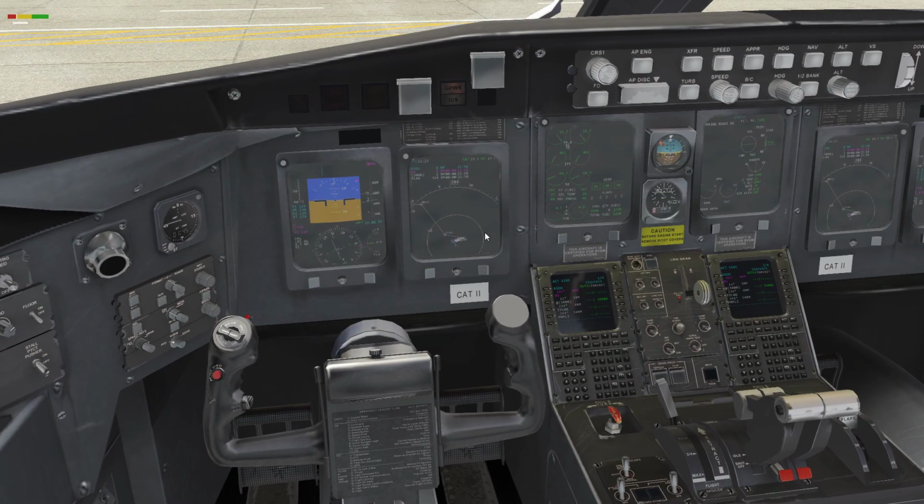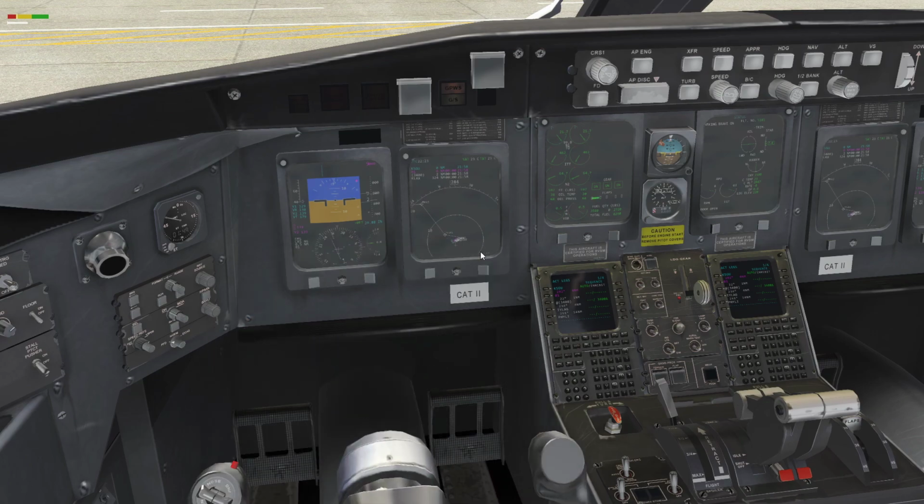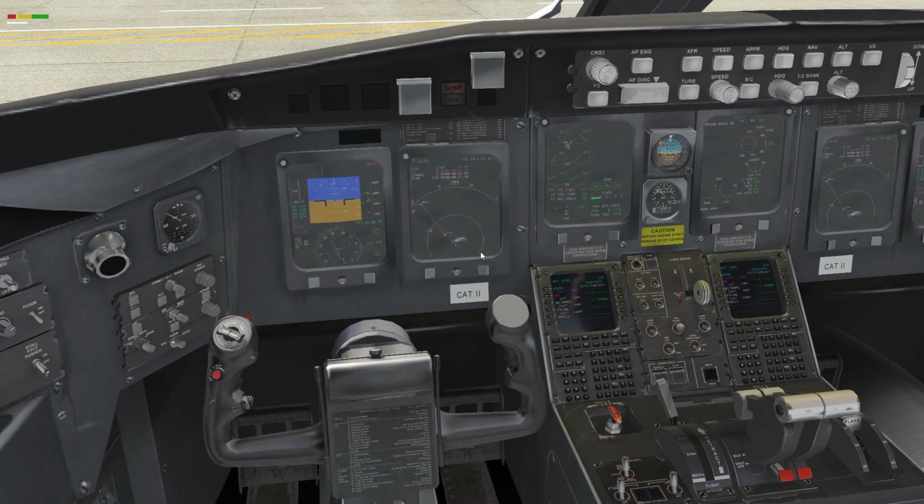75 out, Bravo, Santa Barbara Tower, go ahead. Watch your knees. 5-6. 75 out, Bravo, runway 25, clear for takeoff.